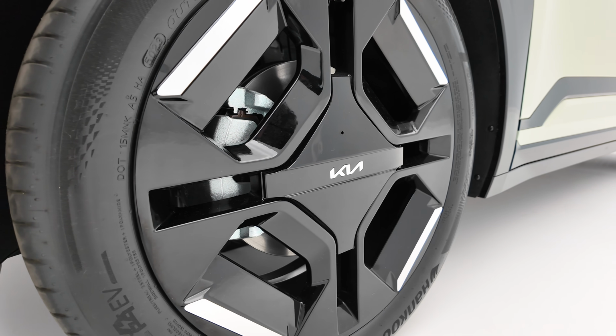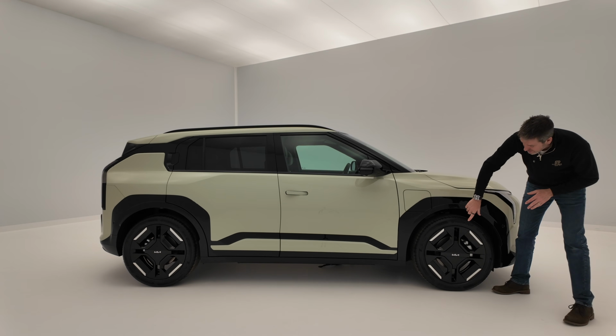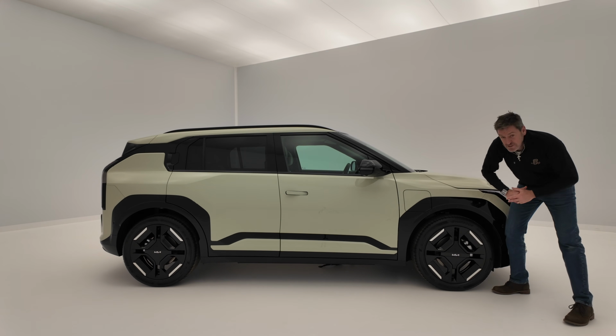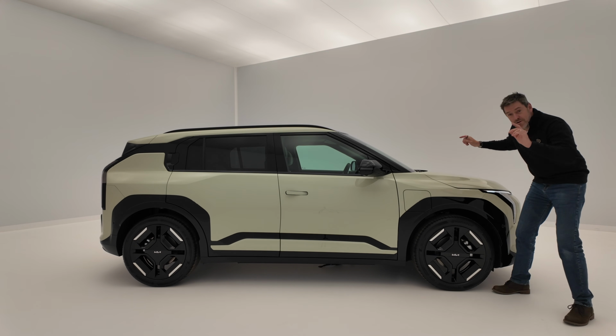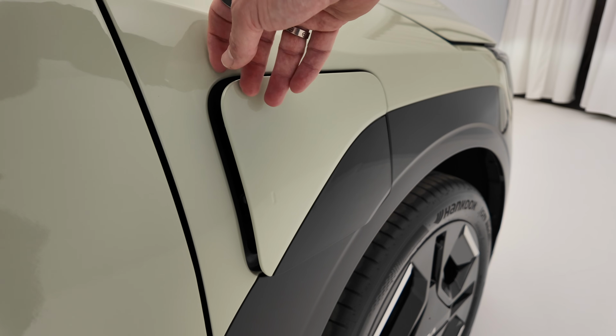I'm also massively impressed, OCD boy here, with the way that the guys here have parked the car so that the Kia logo is perfectly horizontal on both front and rear wheels on both sides of the car. That took some thinking about. Charge flap just here, we'll talk about charging very soon.